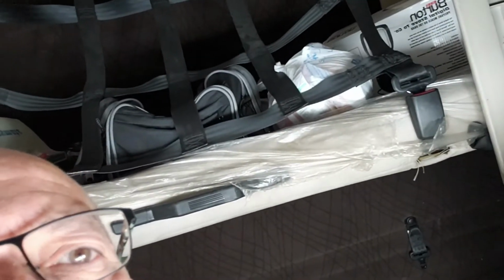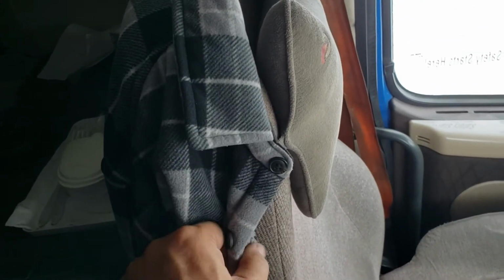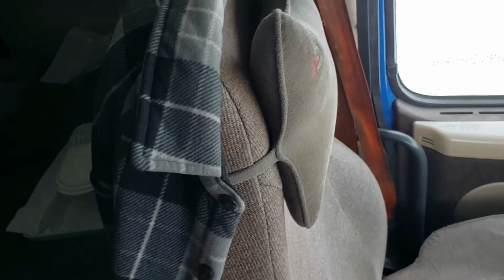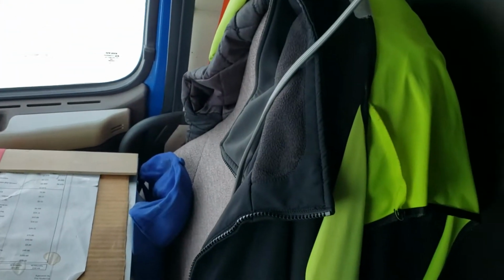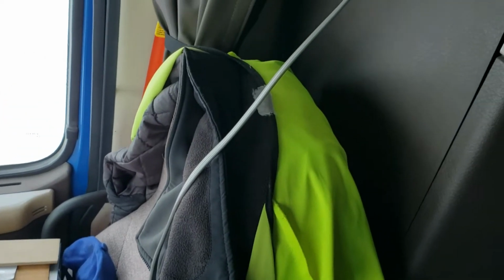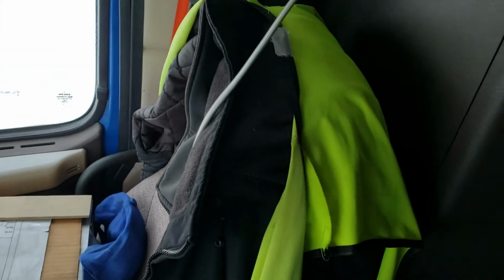I live in this truck for a week at a time, and the upper bunk is storage. Like I say, I've got my bed down here, and that's how we survive out here. Got several options here to keep warm. I've got this fleece lined flannel shirt. I've got my heavy parka here. I've got a wool stocking cap in that for when it gets really cold, but it's also got a hood so that I can really keep warm.